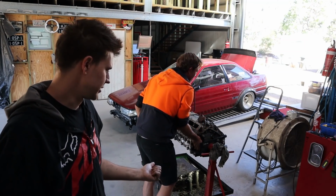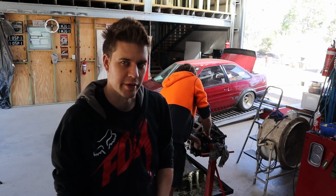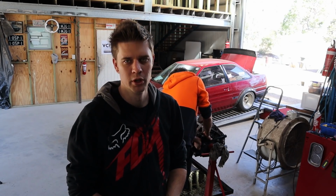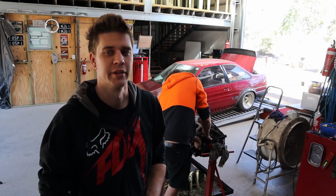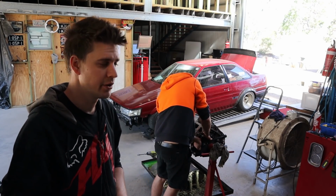Righto guys, so while Rex works on getting this backing plate off this motor, I thought I'd give you a bit of a rundown on the engine because although I believe I have given you a rundown before, I can't remember how long ago it was. This motor's been around for a while. It was meant to go into the Cressida, so I know I did a rundown for the Cressida series, but obviously a lot of you who are watching this probably never saw that. That was quite a while ago.